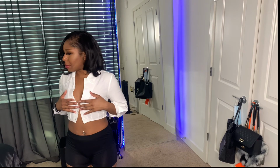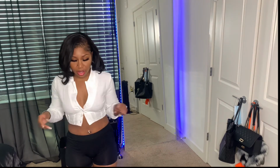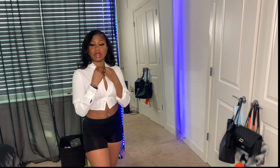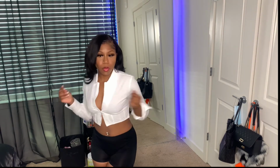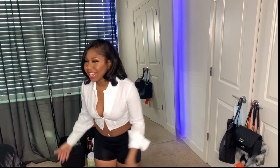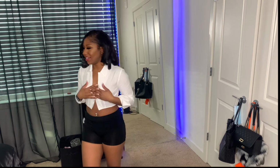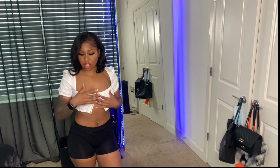So, how many pieces do I have left for y'all? I think I actually have one last piece for y'all. One last shirt. Man, this is cute. This is real cute. I'm sorry. Let me take this shirt off. Okay, y'all. So, this is the last shirt, and she's real cute.